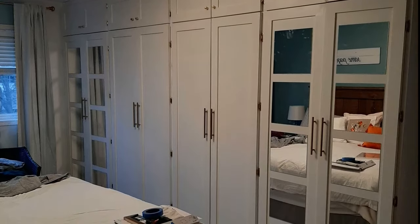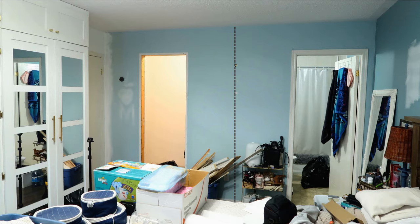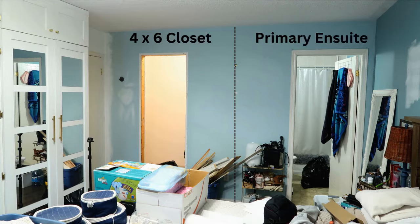And in case you're wondering where all of our clothes live now, they all live in this massive wardrobe we built just before our YouTube channel. And yeah, it's fantastic. It's a game changer, this thing, because that closet was little.